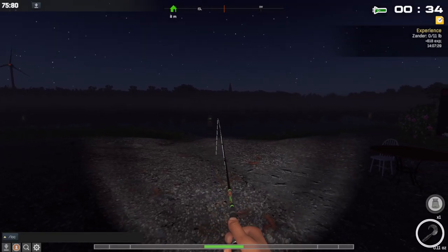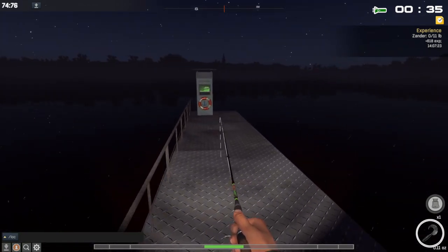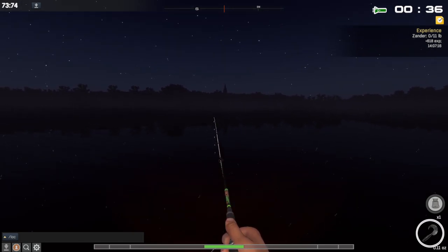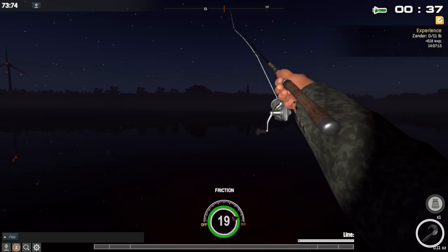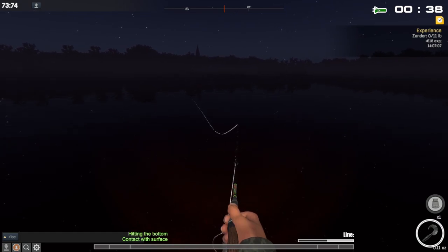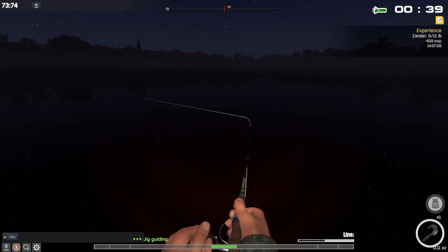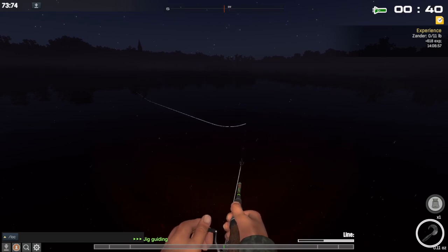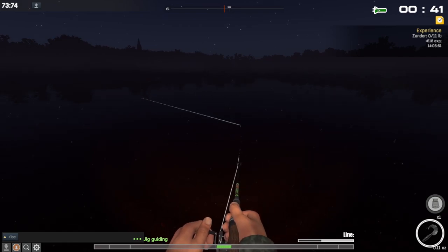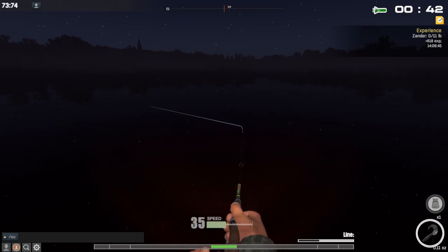We got to do a jigging method, and we're gonna come over here off the dock. I think our best bet is getting further out. And we're gonna do a full cast outward. Lower that. Okay, so we're just right clicking to get jig guiding. It's suggested to do speed 35.